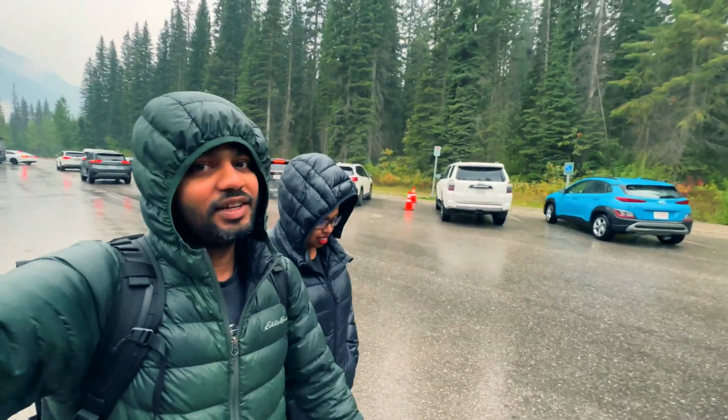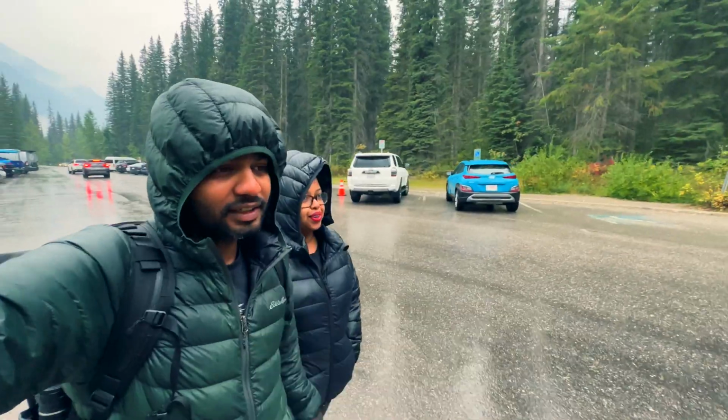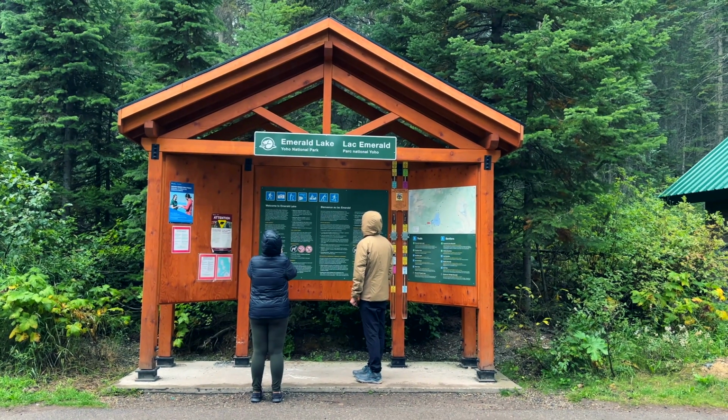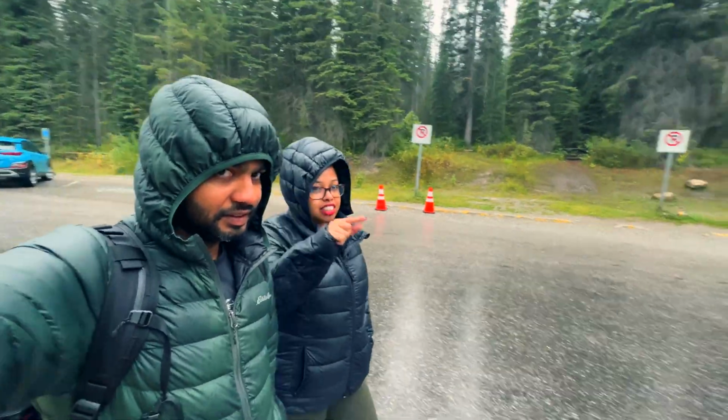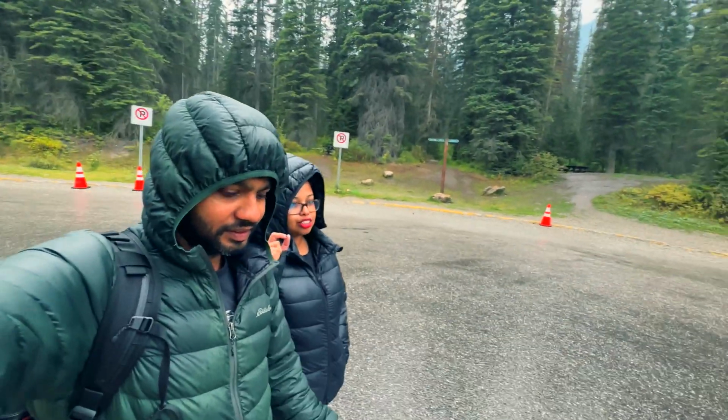The rain has settled down a little bit. Now we are walking on the trail for Emerald Lake. So you can see Emerald Lake right from the parking lot, and here is a very good lookout point which is very accessible for everybody of all ages.